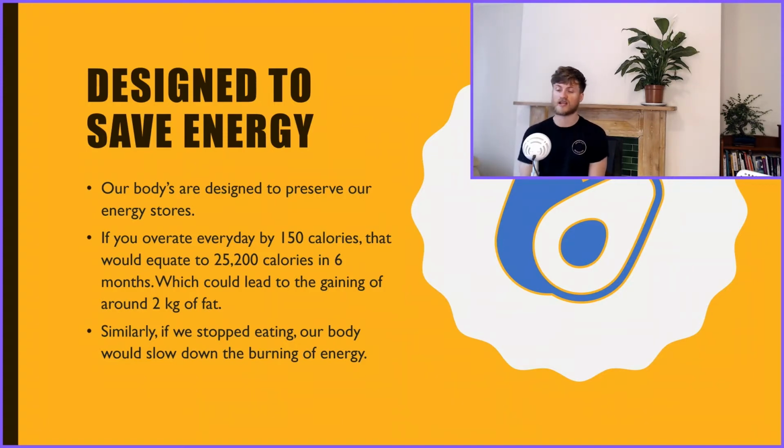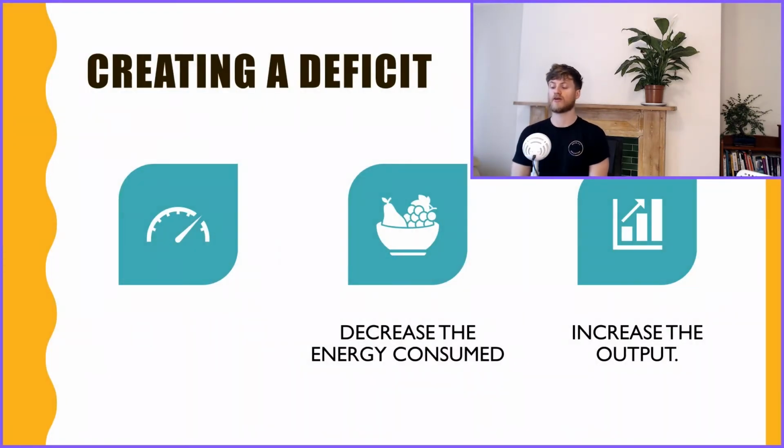However, if you just suddenly stopped eating, your body would actually enact measures to slow down the burning of energy, because we're always trying to preserve our energy sources for more desperate times. So how do we create a deficit? Fundamentally, you can decrease the energy we consume and increase the output.